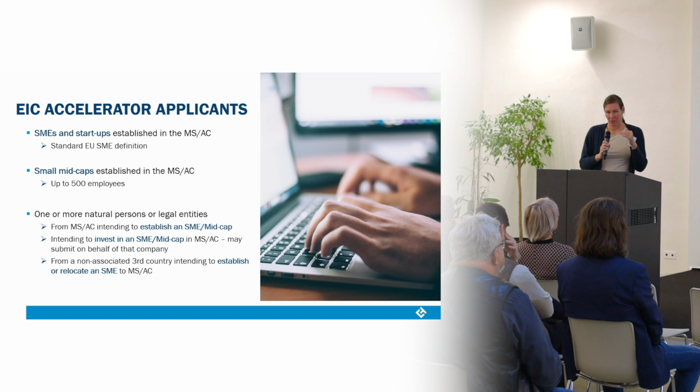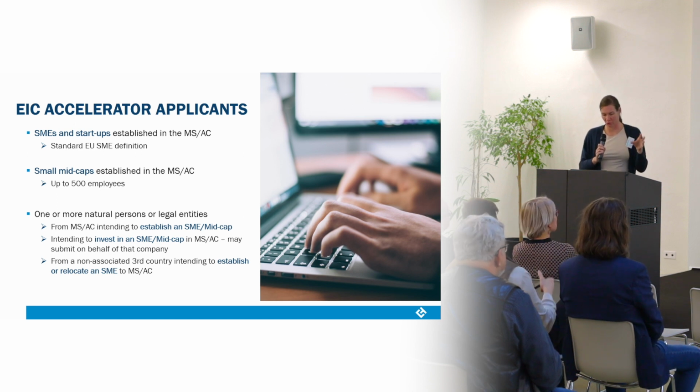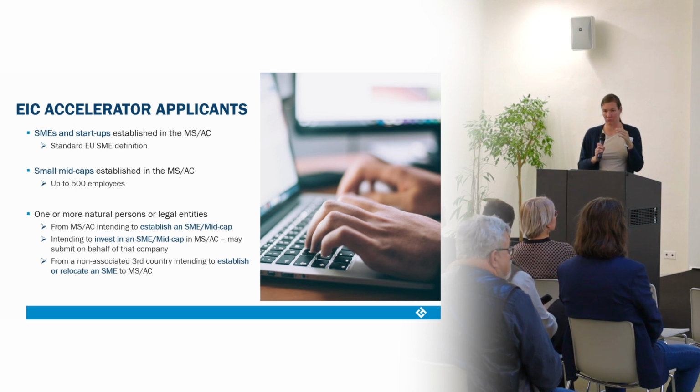So the applicants here are, as I said, mostly SMEs and startups from the member states or from the associated countries. It could be also so-called small mid-caps that are companies up to 500 employees. And there is also one option that is not being used that much, but it's that natural or legal entities may, under some conditions, apply on behalf of companies that are supposed to be either created or moved to the EU or invested. It can be also an investor who can apply on behalf of the SME.